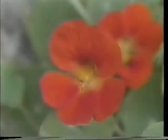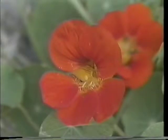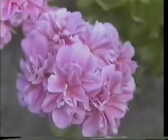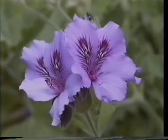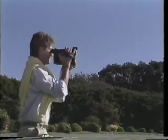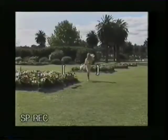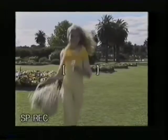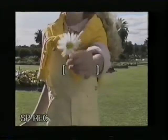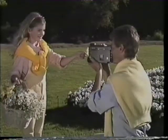There's no need to switch to macro setting or focus manually, even when taking close-ups, unlike conventional camera recorders. From the excitement of a child approaching to a close-up shot of a flower, the C1E lets you concentrate on the action, not the camera.